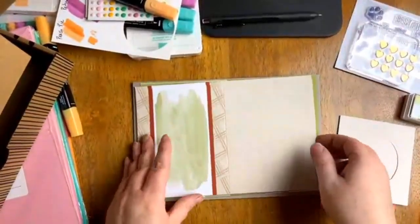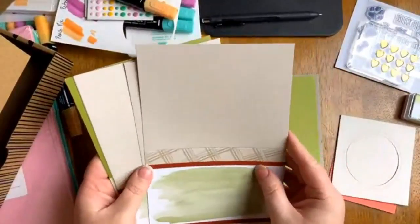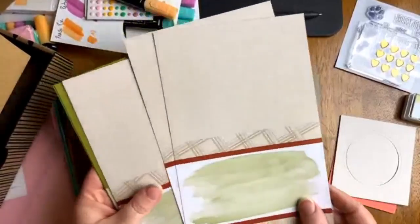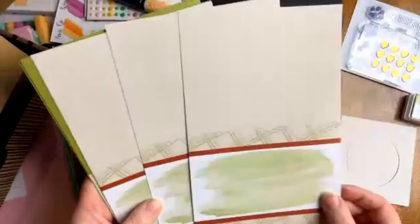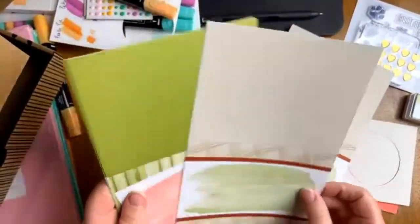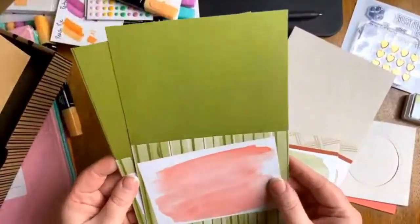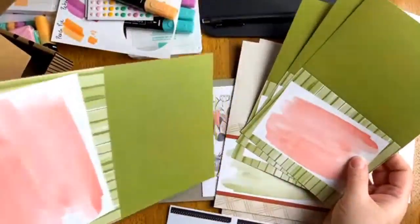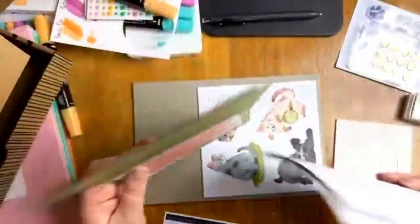And then let's see, I have to look at my instruction sheet, but let's see how many cards that we have here. And just looking at this color palette, you could probably mix and match that Take to the Sky set with this if you want to use DSP. But we have 1, 2, 3, we have 4 card bases in this pattern. And then we also have 4, I would say, in this one. Yeah, it's right there. Okay, so 4 and 4. So 8 cards. I'm assuming 8 envelopes.